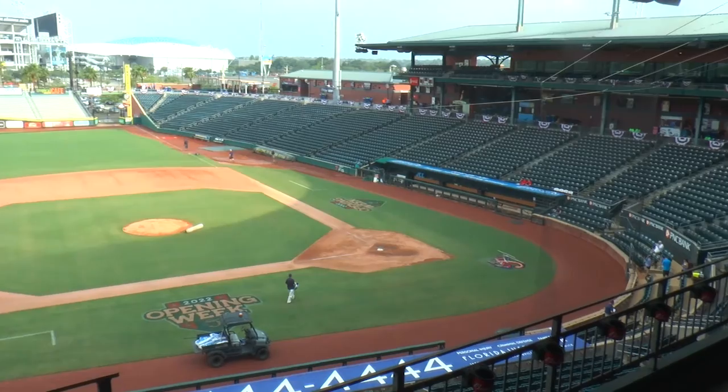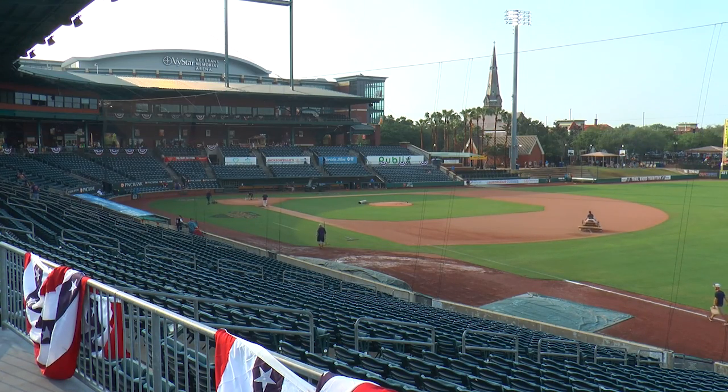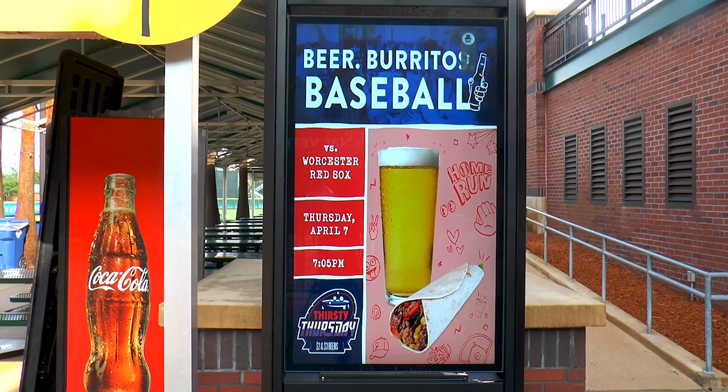In those games, the Jumbo Shrimp aim to provide the best affordable family fun possible for the fans. They offer promotions for each day of the week, like 2 for Tuesday, Saturday Night Fireworks, Red Shirt Friday, and of course the fan favorite, Thirsty Thursday.